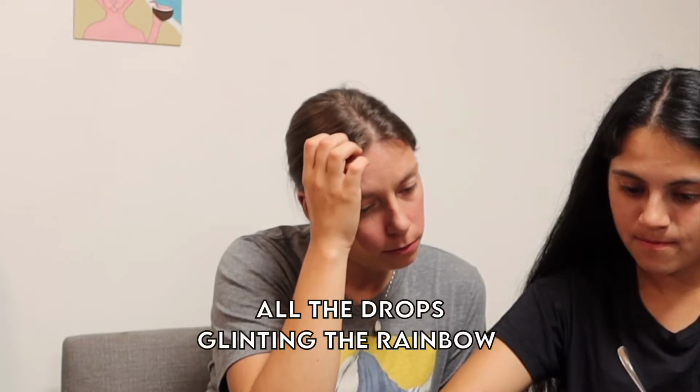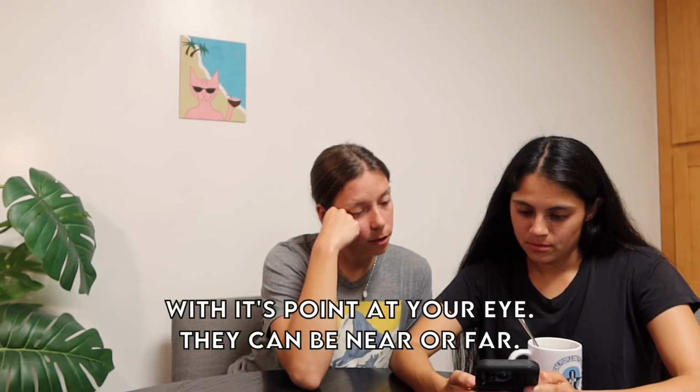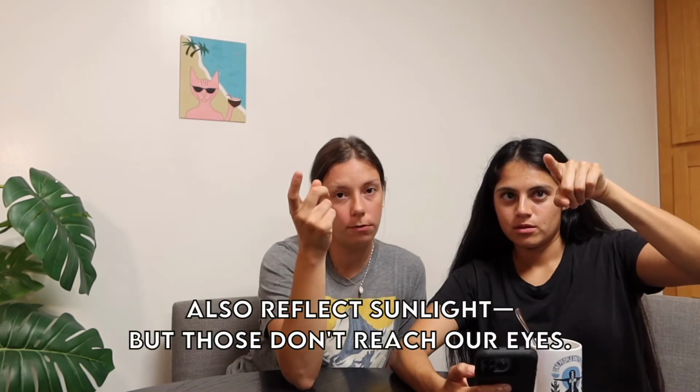It's not a rain wall that we're looking at. All the drops glinting the rainbow are on the surface of a cone with its point at your eye. They can be near and far. Other drops not on the cone also get sunlight, but those don't reach our eyes. That makes sense because it's just from your field of vision, right? You're going to have all the 42s, or the 40 to 42, depending on the angle. And because it's 3D, you're connecting all of these.